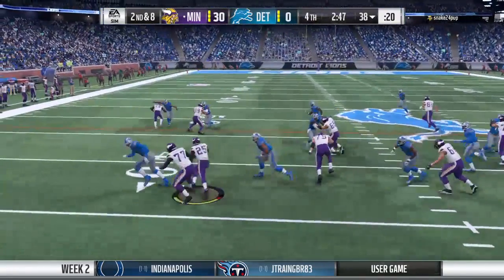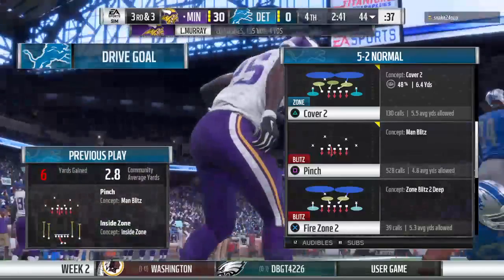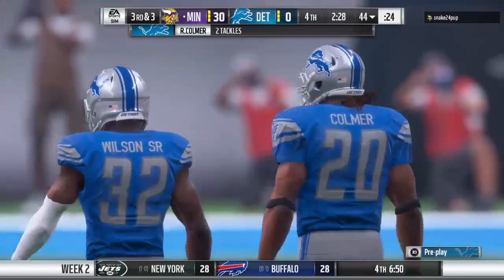A 20th carry coming up now for Murray. And that one goes for about 6 as he's taken down just shy of the 45. And he continues to pile up the yardage. That puts him over 150 now. And this defense has really had its problems trying to keep him contained.